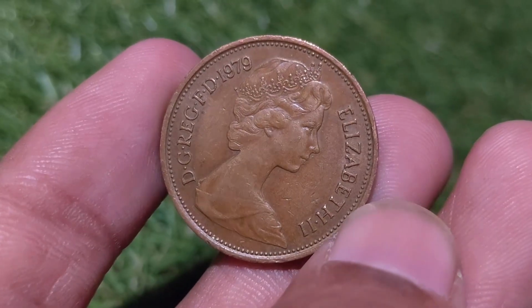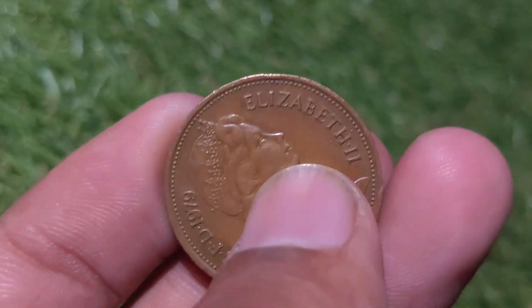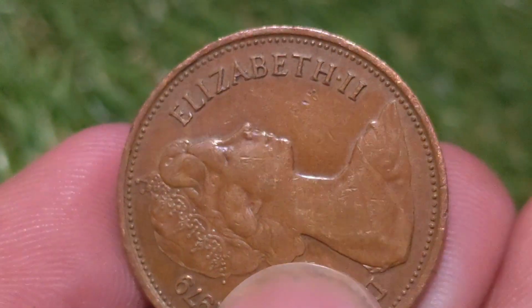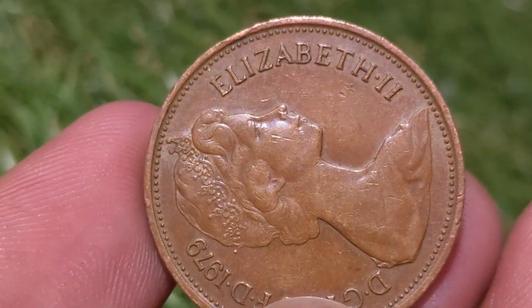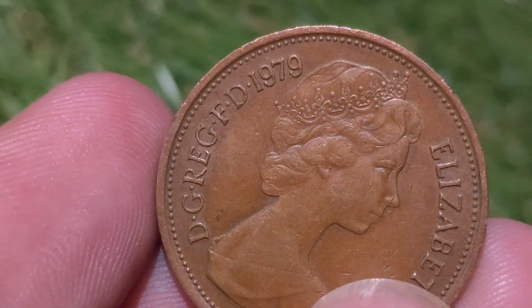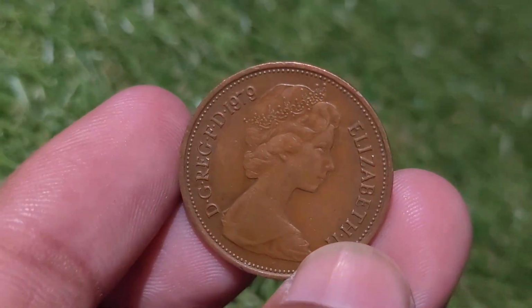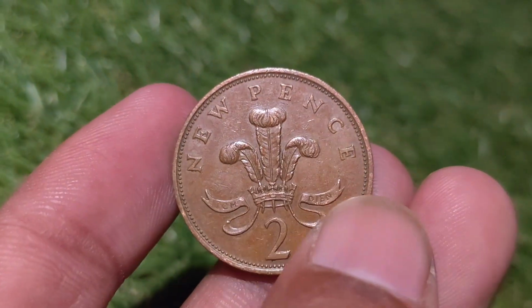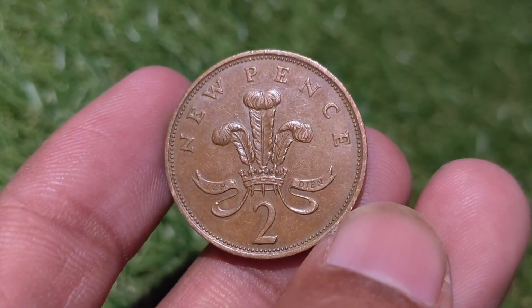Mint certification. For ultra-rare errors, professional authentication from NGC or PCGS UK is essential. Grading. A coin graded MS65 or higher mint state can significantly multiply its value. Grading adds credibility and buyer trust, especially for six-figure auctions.